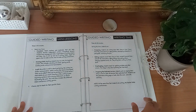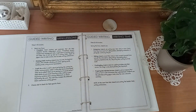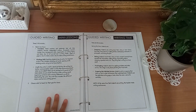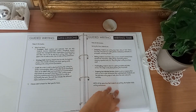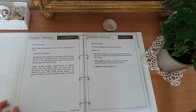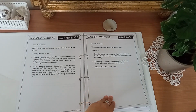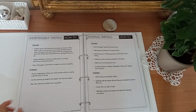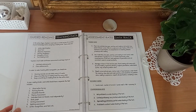And then I put a section on guided writing. This section I am planning to increase, but for the time being, I just added it here. And if it becomes long enough in the future to make another product out of it, I will. But for now, it's just here. So just some tips on how to do the mini lessons, the writing time, how to conduct your small group conferences, how children should be doing the sharing time of their writing, how to do independent writing, and how to do journal writing. All of this is for the writer's workshop.